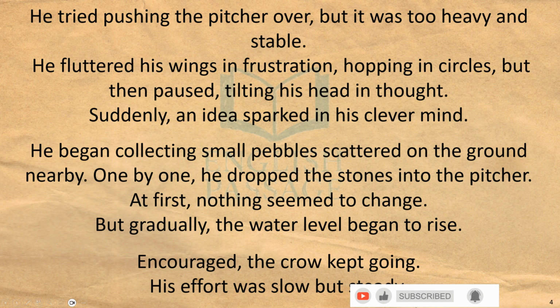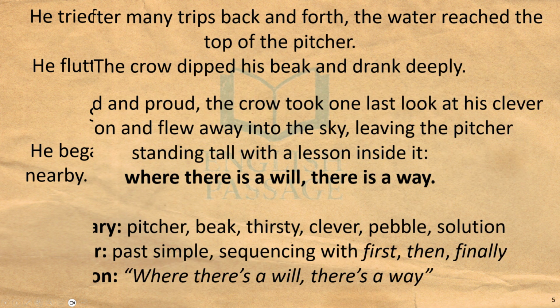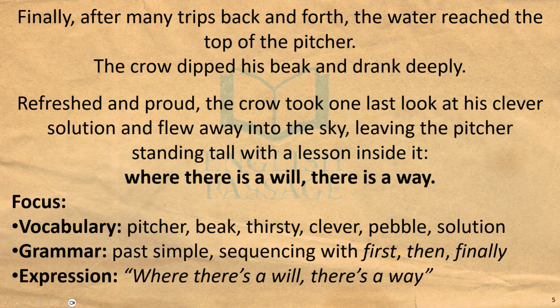One by one, he dropped the stones into the pitcher. At first, nothing seemed to change, but gradually, the water level began to rise. Encouraged, the crow kept going. His effort was slow but steady. Finally, after many trips back and forth, the water reached the top of the pitcher.